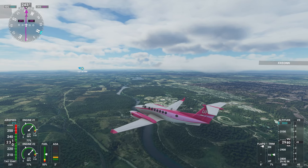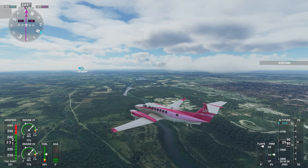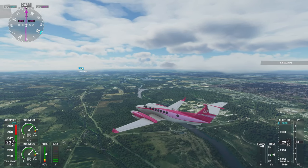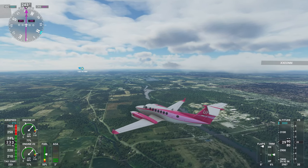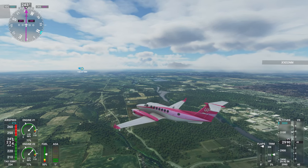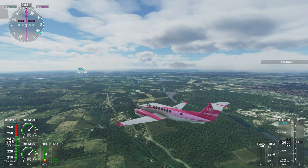At some point I should upgrade to a 30 series RTX card. I've got the 2080 Ti. So it's doing a good enough job at 4K, but I wouldn't mind getting another boost in performance.